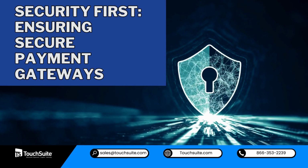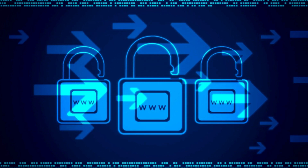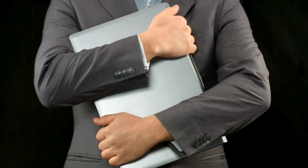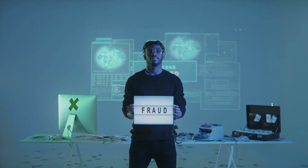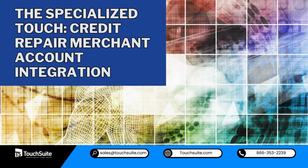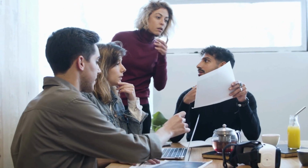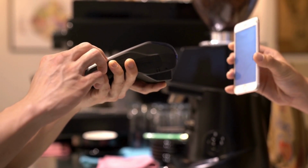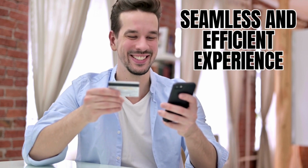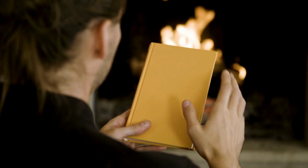Security first: ensuring secure payment gateways. Security is paramount in credit repair transactions. Robust measures for secure payment gateways must be in place to safeguard client data from unauthorized access and potential fraud. The specialized touch: credit repair merchant account integration. For credit repair businesses, integrating a dedicated credit repair merchant account adds a specialized touch to payment processing, ensuring a seamless and efficient experience. And that concludes our journey into credit repair mastery.